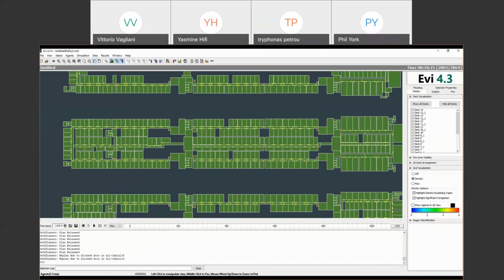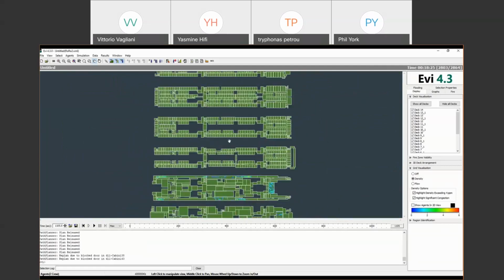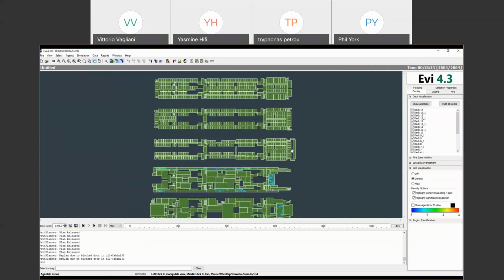Obviously, we cannot rely on the result of just one run to make sure that this is the correct solution. So we would need to run multiple simulations to be confident in the results. One other thing we could be investigating in this specific situation is, instead of having the load split just for deck 10, we could be doing that for all the cabin decks. If we were looking at a design at an early design stage, one way to alleviate congestion would be to alter corridor widths, for example. So that would be one solution to that problem.